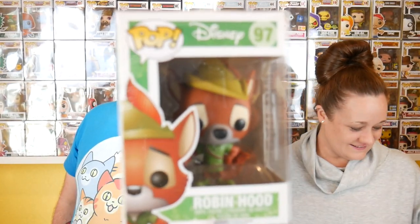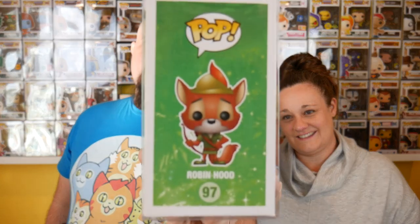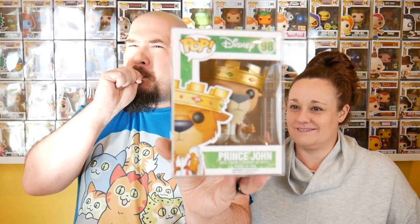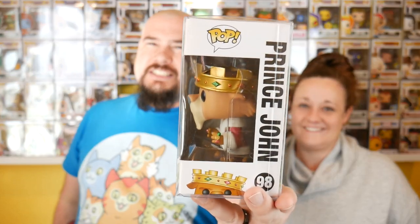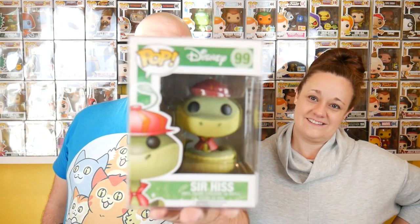First up, we've got Robin Hood himself, the Sly Fox. Definitely a good pop. Like I said, I loved this movie growing up. Watched a ton. Then we've got Prince John. Oh, mommy! Anytime he got defeated, sucking on his thumb. Yep, never saw that one. And then, of course, the third one in the set, Sir Hiss.